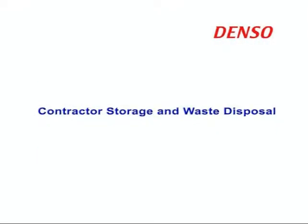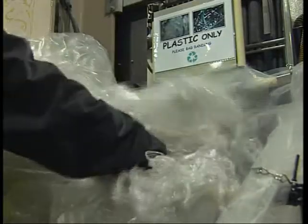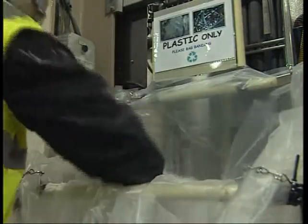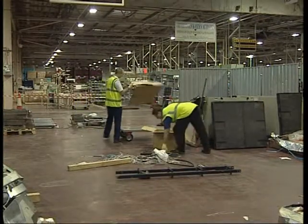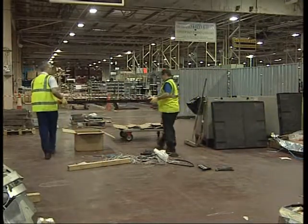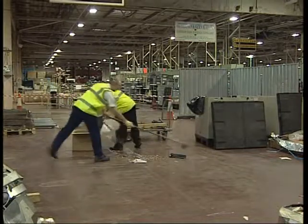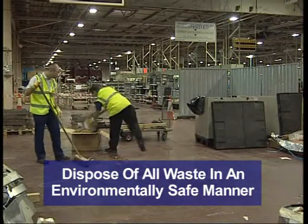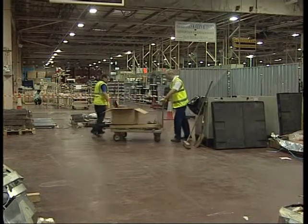Contractor storage and waste disposal. You must only use the bins on site to dispose of cardboard and plastic, and all other waste must be removed from site. Failure to do this or using inappropriate waste disposal methods may mean a delay in payment or non-payment to your company for work carried out until the situation is rectified to our satisfaction. All waste disposal must be undertaken in an environmentally safe manner, and throughout your contract, site areas must be kept clean and tidy.